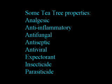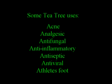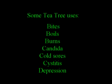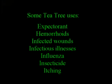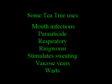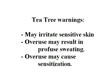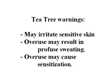Tea tree is good for the respiratory system. It helps the nervous system for depression and hysteria and shock. Tea tree is a very powerful immune stimulant, and it's great for bacteria, fungus, and viruses. I always keep tea tree in the medicine cabinet, and I've been doing that for years. Good for a cold sore or infection, a mosquito bite, or any kind of bite. It's just great to kill bacteria, and it's good for fungus, and it's just really good all around. But again, don't forget the warnings.